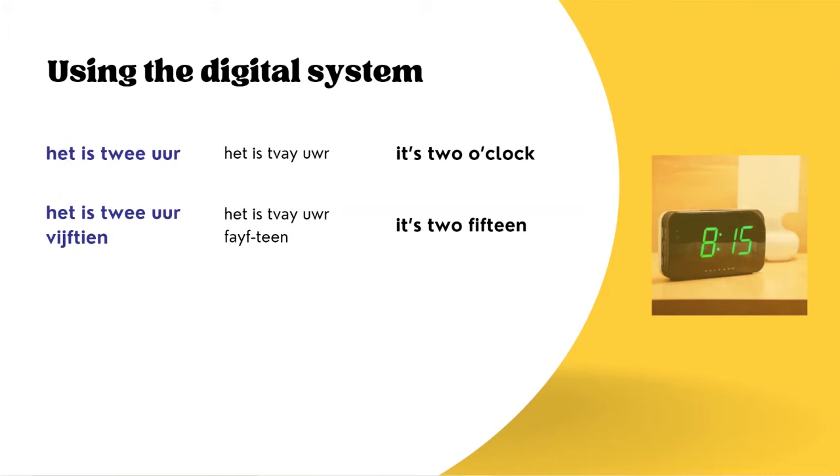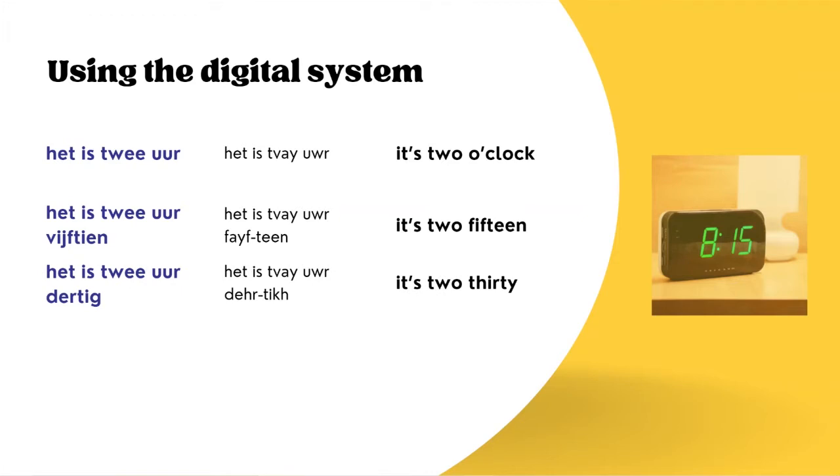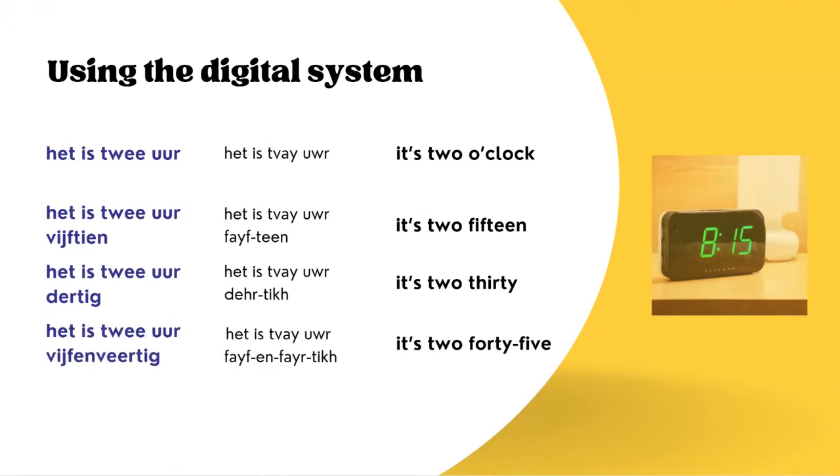And remember what I told you? It's important to learn the numbers first, right? So het is 2 uur 15. Then another example of the digital clock, for example, when it's 2:30, in Dutch you can say het is 2 uur 30. And then the last one, 2:45. Then you can say het is 2 uur 45. So you see what you do there? You take the full hour and then after that you just say the number of the minutes and then it's fine.